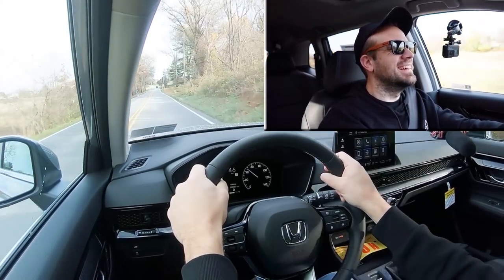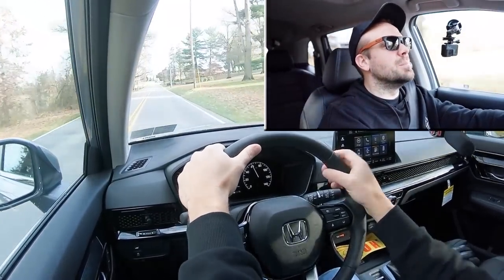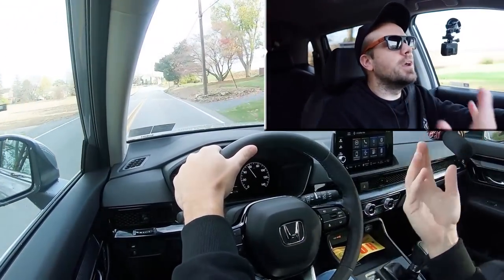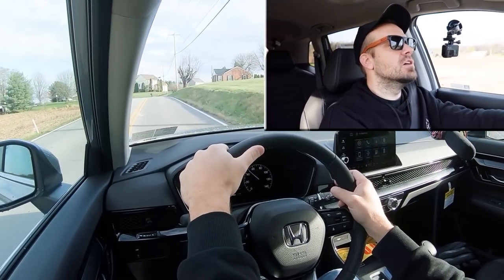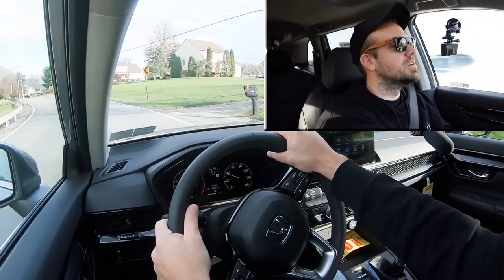There it is. To get up on the upper RPMs, it really goes. So not gonna have any issues merging onto the highway, but like I said at the very beginning of that acceleration, as you quite often find in turbocharged four cylinders, there's a little bit of turbo lag, but as long as you're up higher in the RPMs, that really is not gonna be a problem. So you're not gonna have any issues merging onto the highway.